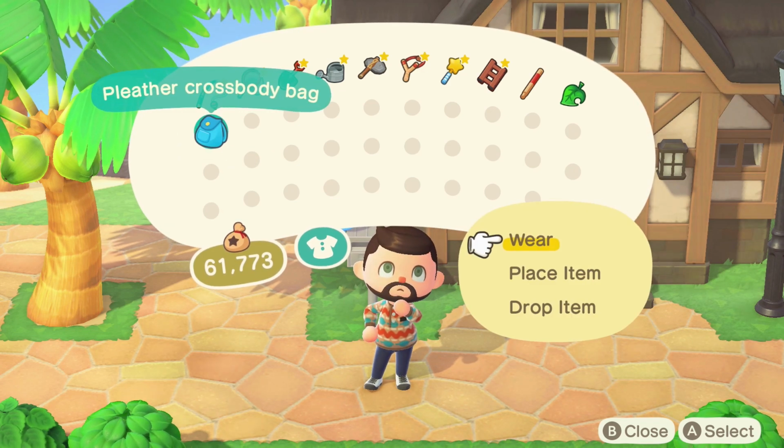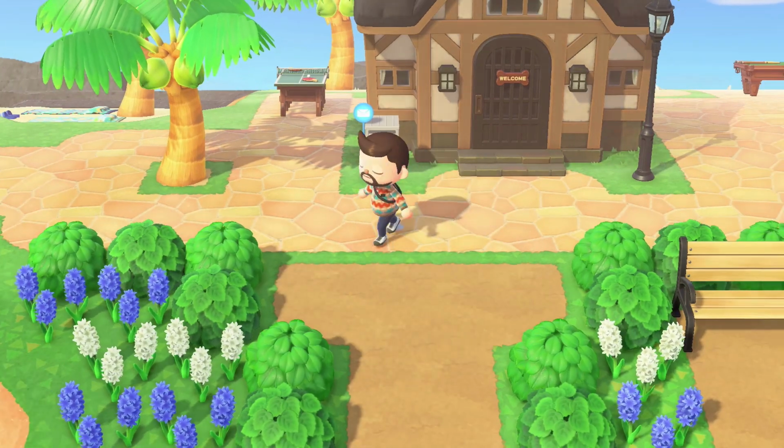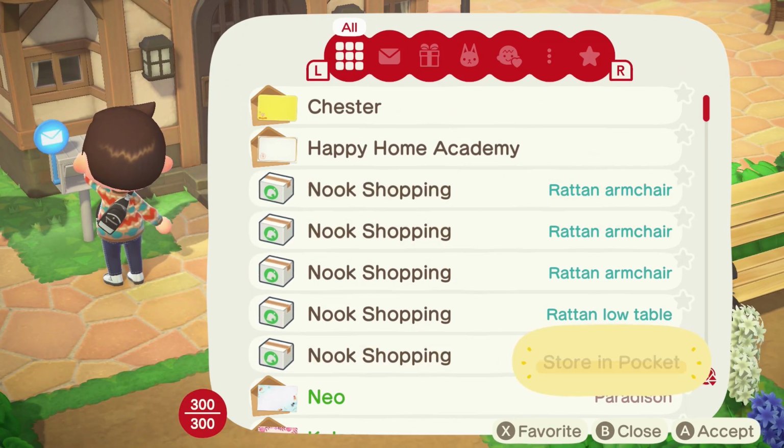He has a pleather crossbody bag. Fantastic. I don't have anything else to say.